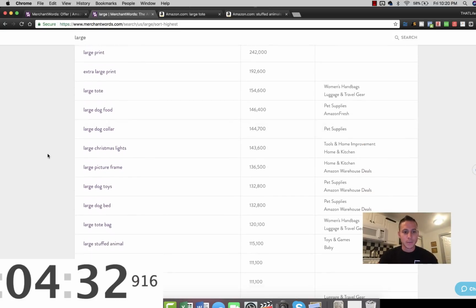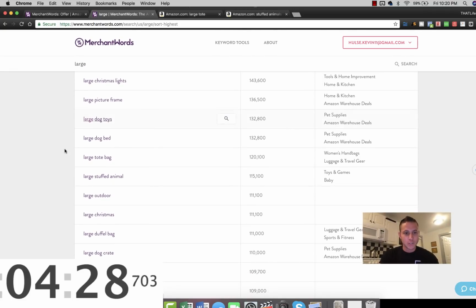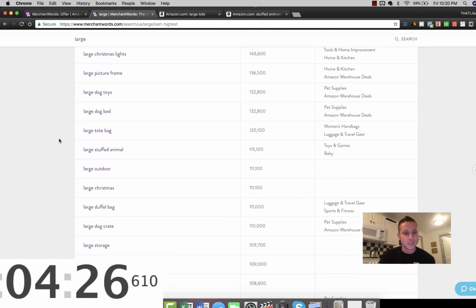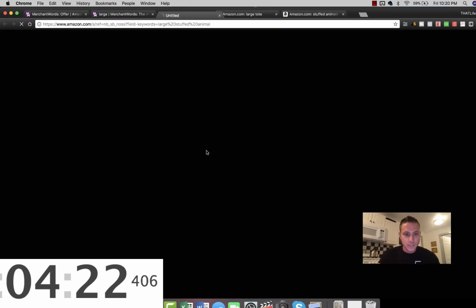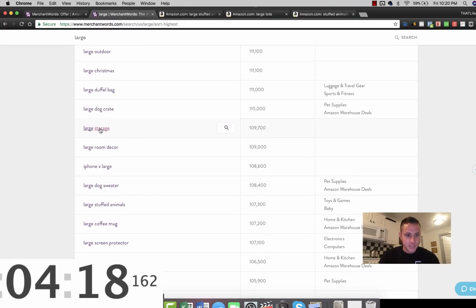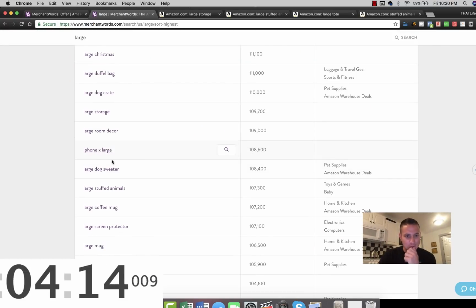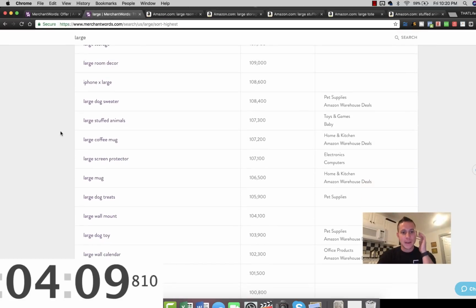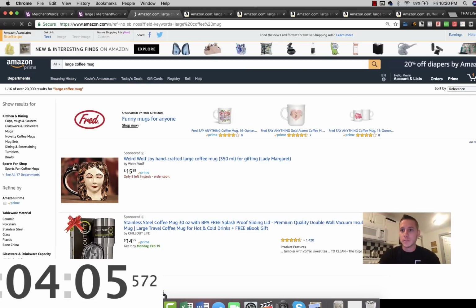Large dog collars, probably going to be super saturated. Large Christmas lights, a little bit too seasonal for me. Large dog toys, right? A lot of the dog toys and pet accessories are super saturated. Large stuffed animal, definitely going to take a look at this one. Large dog crate, probably extremely saturated as well. Large room decor could be interesting. Let's take a look at that one as well. iPhone X large, probably not particularly interesting. Large coffee mug could be. So let's take a look at all of these really quick.